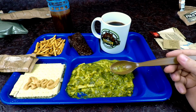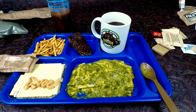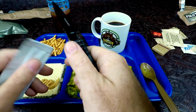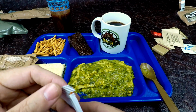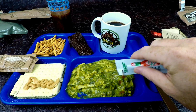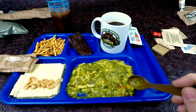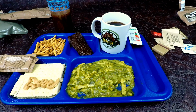It's not bad. The spinach is really strong in it. Almost like an artificial spinach taste to it. I'm a little perplexed on whoever's okaying the MREs here lately, that they would pass this through and not pass other stuff through. It is a little perplexing that kind of stuff happens. Let's try a little Tabasco on it.